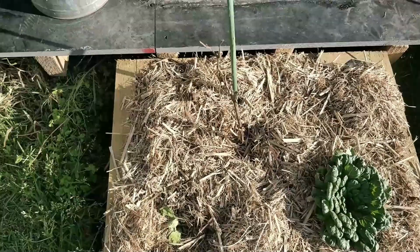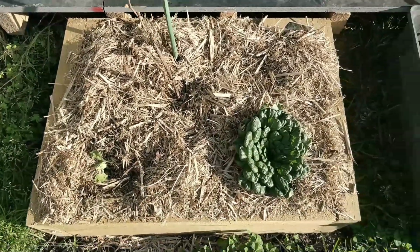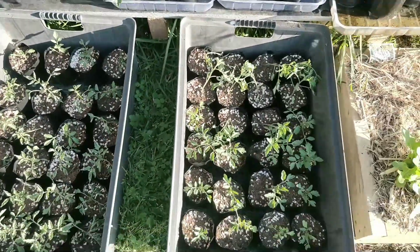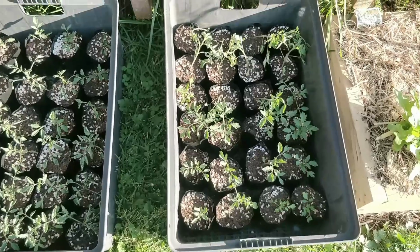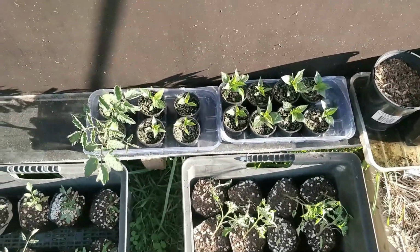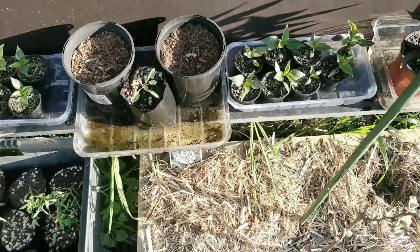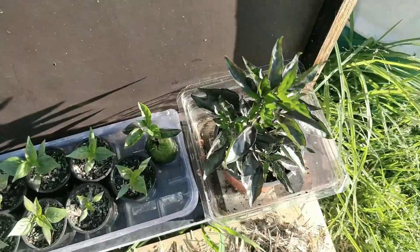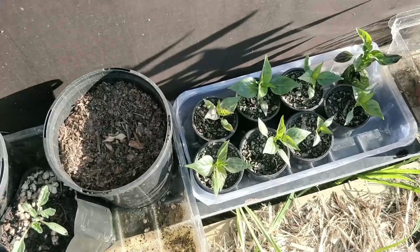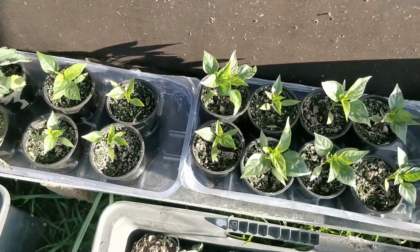So, grapes. A few more here for seeds. Different plants. Tomatoes that I transplanted yesterday. Just some odd things here. That's a purple chili. That one there, come along well. Paprika, and these are the bird's eye chilies.